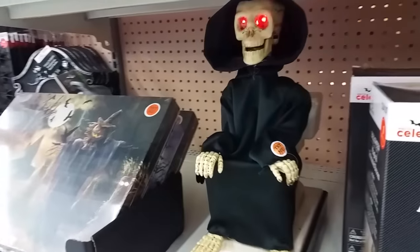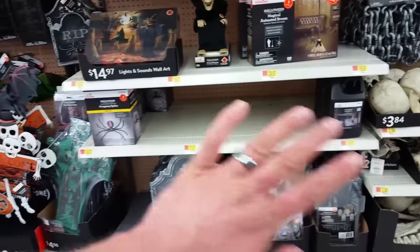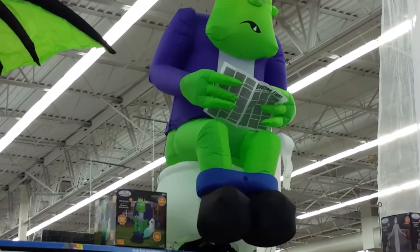He's taking a dump. Okay. Alright. No, Walmart. Walmart, we gotta have a little talk. You gotta stop, okay? These monsters are not for that. This is a legitimate talk, Walmart. We gotta stop doing this. You can't just take beloved monsters and put them on toilets and make fun of them. It's not right. It's not fair to their characters. We shouldn't even be talking about this, but here we are. It's not right. That's my stance on it.